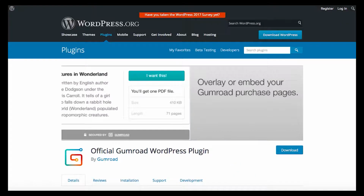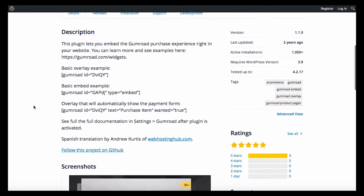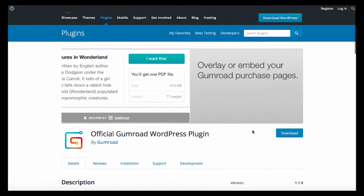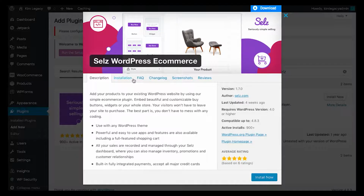And then you've got the official Gumroad WordPress plugin. Now, it's updated, it's running the correct way, it's got some great overlays. And so for this reason, if you're using WordPress, I would start with either Gumroad or with Selz. And if you start with Selz, what's great about it is you've got a free version for your folks to test.